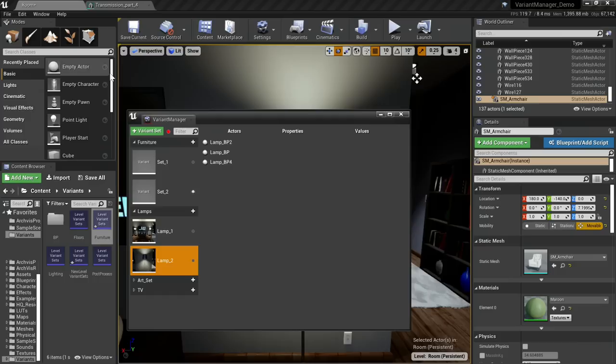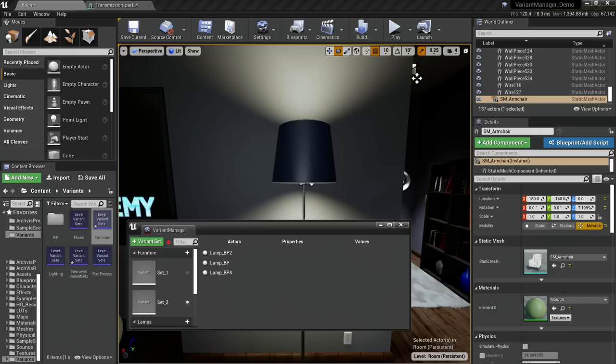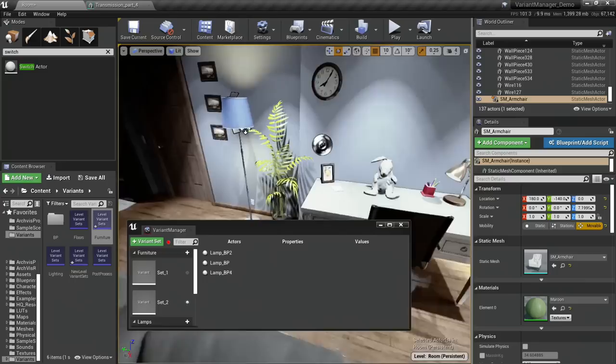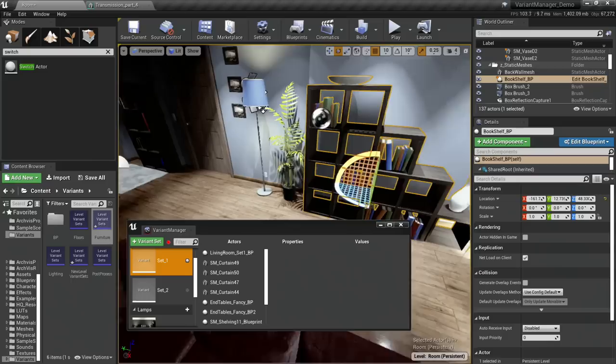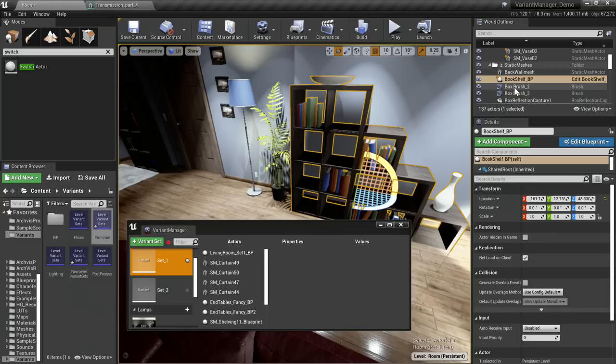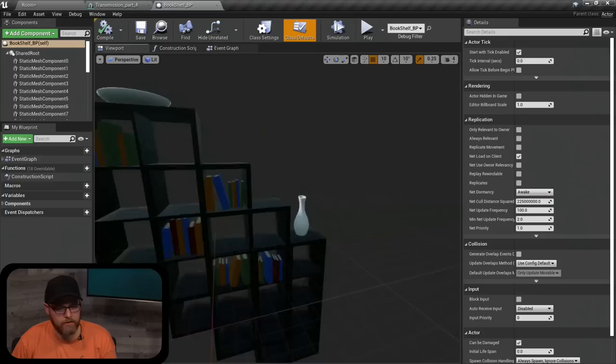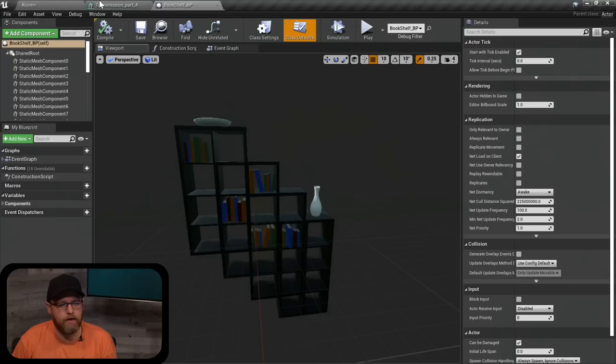But okay, the last thing that I want to show on this new feature is, if we come up here to the modes panel and we type in switch actor, we can start to do what I did previously. Let me get furniture set one back here. So I have this brown bookcase. I'm actually going to go to game view so I can see a little bit better. I have this asset right here, and as you can see, it's called bookshelf BP. It's a blueprint that just contains all of my assets, so it contains whatever variation I created that I wanted to have here. This is all in a blueprint that's managed, and then I can open that in Variant Manager.